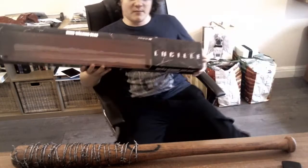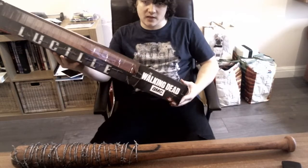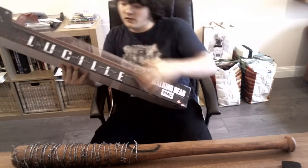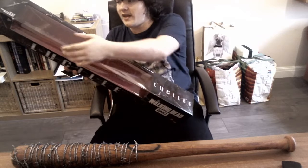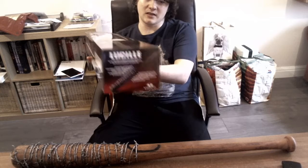It's a very big box. It's about the size of the thing itself, which is kind of expected. They've got AMC's The Walking Dead here. They've got Lucille all the way up there. I like the inside. It's kind of like a blood red, which is kind of cool. It's got more information here.